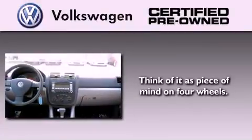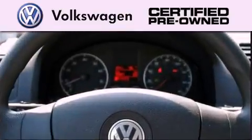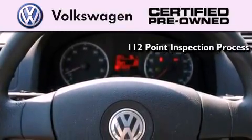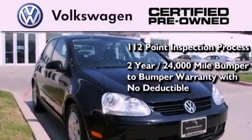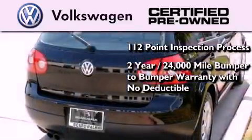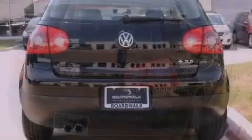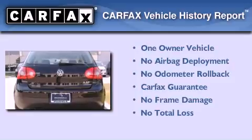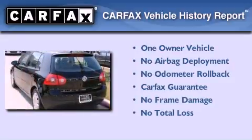A certified pre-owned Volkswagen offers you peace of mind with benefits including a painstakingly detailed 112-point inspection process, a 2-year 24,000-mile bumper-to-bumper limited warranty with no deductible, and 2 years of 24-hour roadside assistance. This Volkswagen has had only one owner, and it qualifies for the Carfax buyback guarantee.